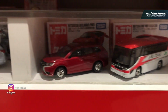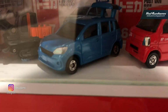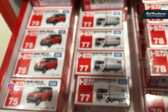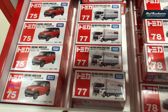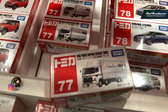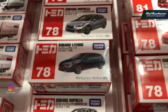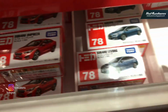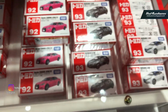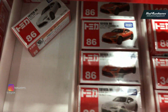Tomica also has buses, so they come up with many buses and lorries as well as construction vehicles. You can see that this one, the Hino truck, is my favorite. The 77 Hino Nippon Express truck. This Nippon Express truck, I also have in TLV and also in mainline. This is one of my favorites, and it's still widely available because Tomica will keep printing it. The Subaru Impreza, as well as the Nissan Leaf. Nissan Leaf is the typical one that has a lot of leftover for the first color, which is grey. As you can see here, the Toyota 86, we can still find some of the first color here.